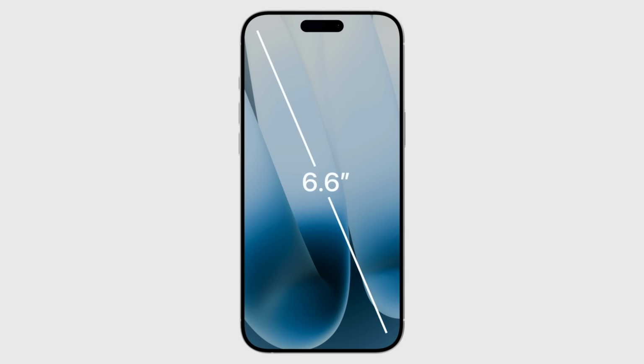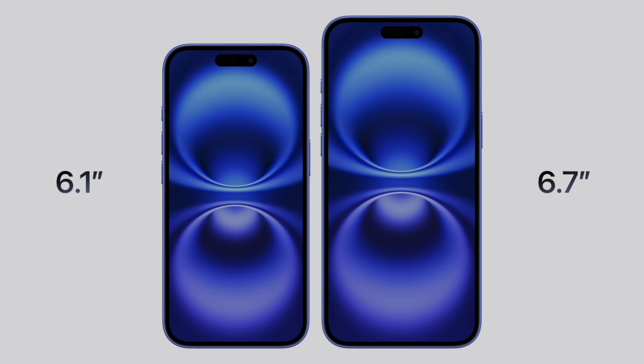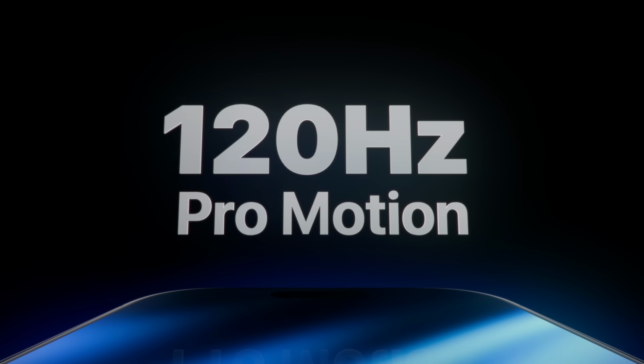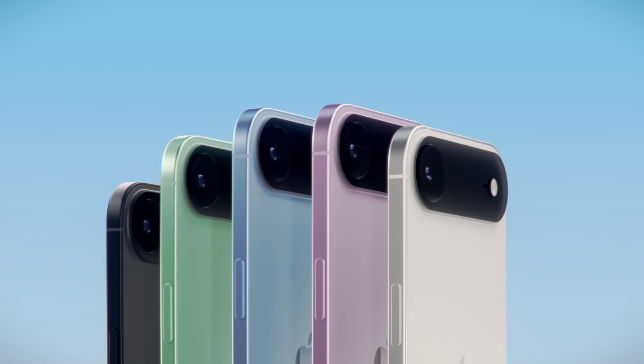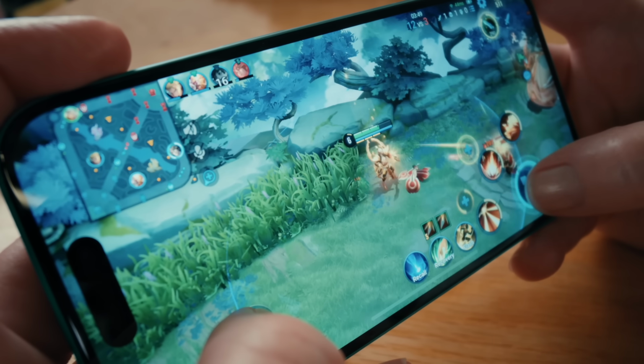On the front, we're gonna get a 6.6 inch display, so slightly smaller than what the current Plus is, which is 6.69. It will be Pro Motion though, so 120 Hertz, Super Retina XDR. So it's kind of like the middle ground between, say, the standard 17 and the 17 Pro.